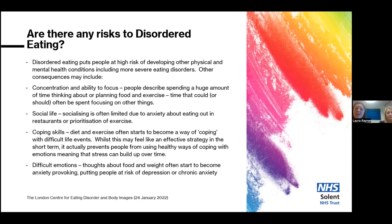So coping skills. Diet and exercise often starts as a way of coping with difficult life events. I think many can also, especially with COVID and the lockdowns that consequently came about, there was a lot of focus, wasn't there, really, on doing exercise. Joe Wicks, bless him, did his daily exercise PE thing. We were given permission, weren't we, to go out for our walks or our runs. That was the only time we could leave the house.